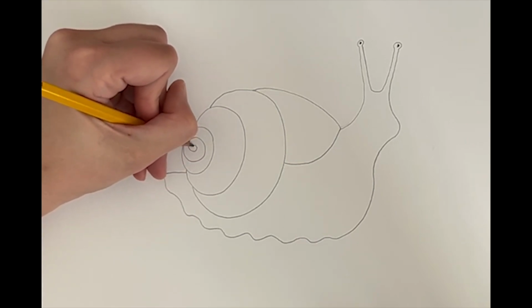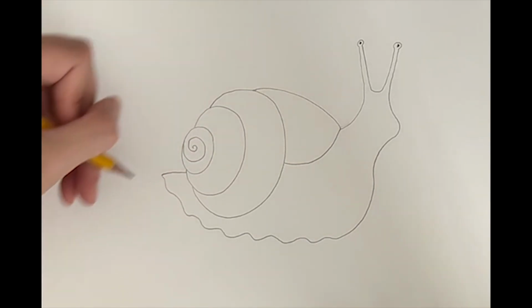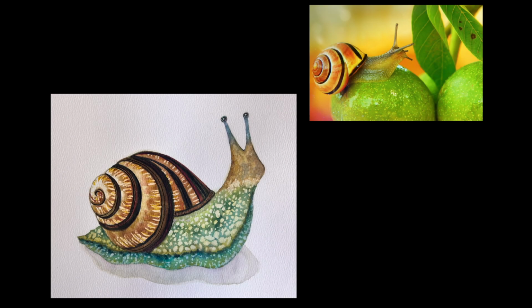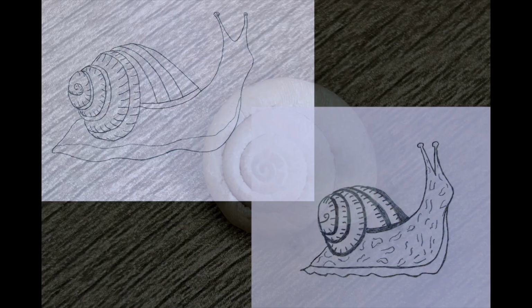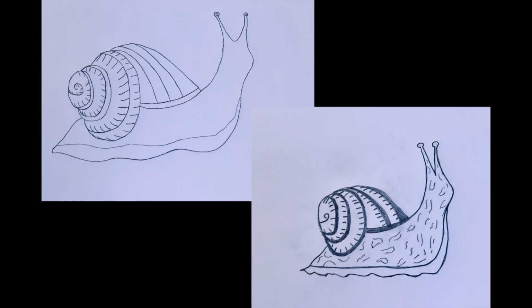I added stripes to my shell based on this photograph I saw. You could leave it plain, like this shell my daughter brought home from church. My children added their own details to their snails.